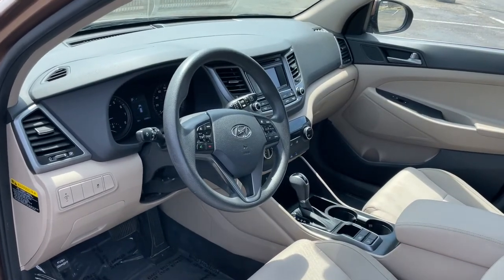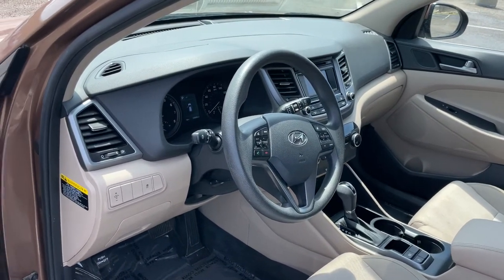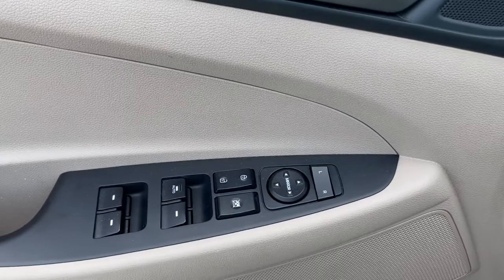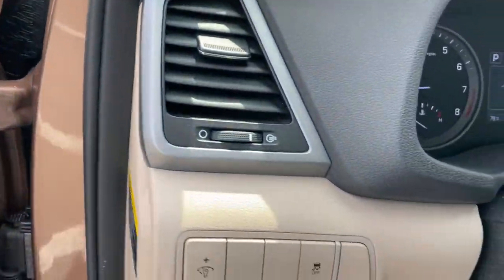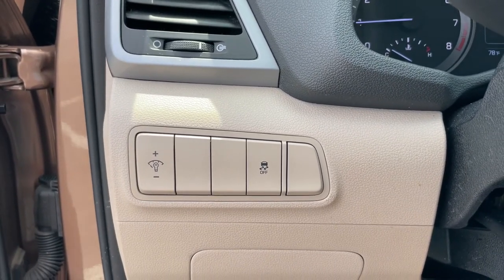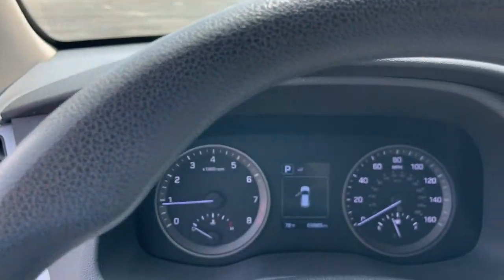The following are some of this vehicle's highlighted options: fog lamps, electronic stability control, Bluetooth, trip computer, power windows, bucket seats, four-wheel disc brakes, power steering.